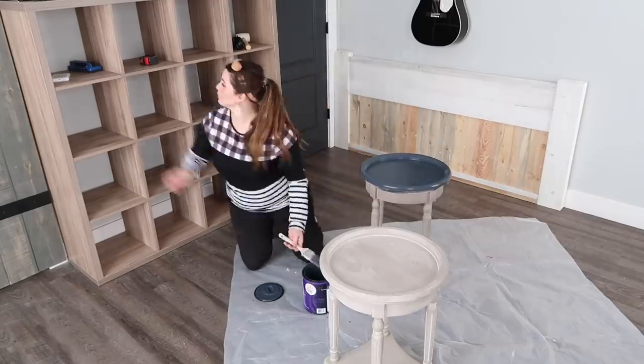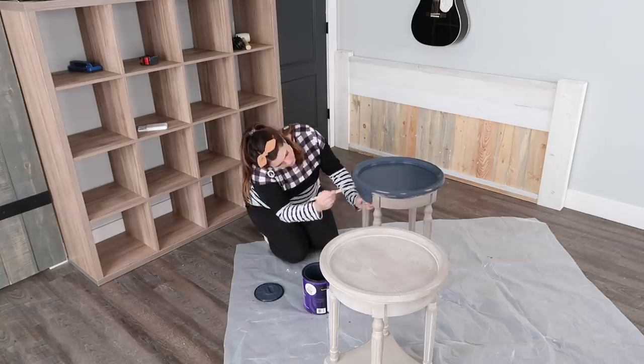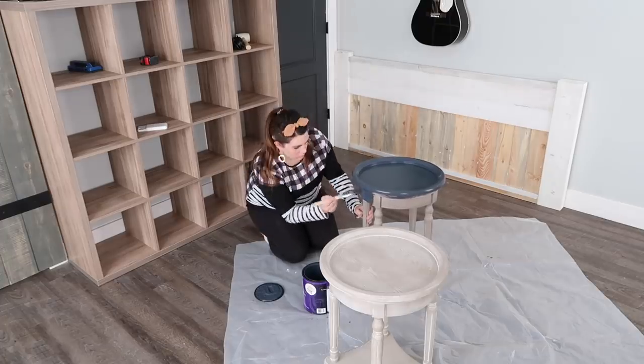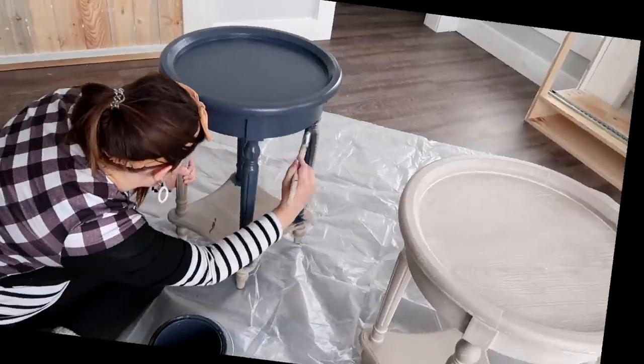I love this color so much. I feel like it's the perfect navy color. It's very neutral, and so it doesn't seem like you're adding something crazy into the room, but it's just a really great way to add some darkness and depth into a space without actually adding a dark black.